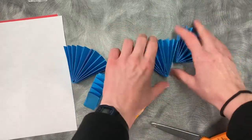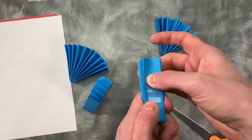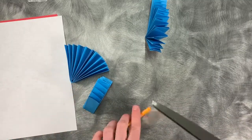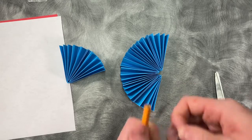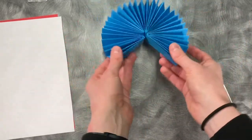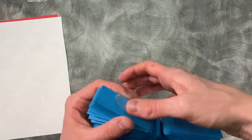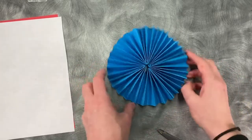Once you're there, you want to do the same thing and start taping them together on the sides like this. Once you have taped all of your V's together, you want to get one other piece of tape and bring them around to make a circle. You have the first part of your rosette made.